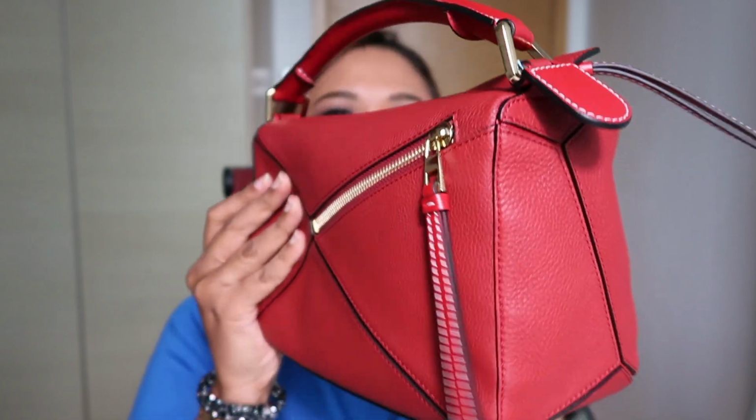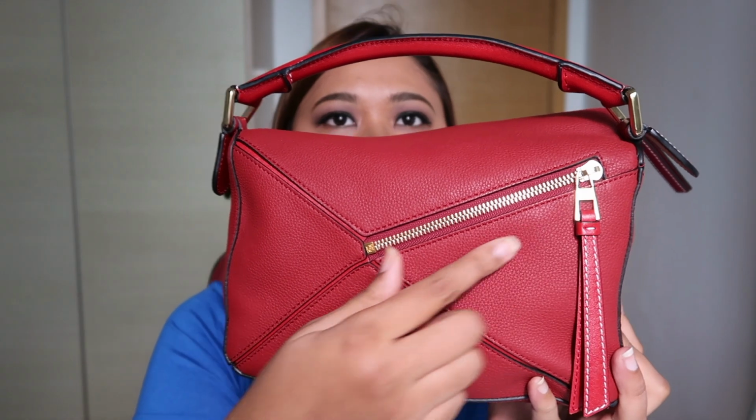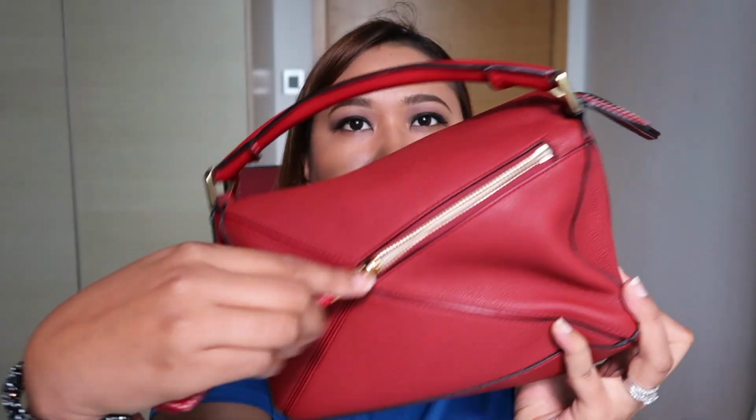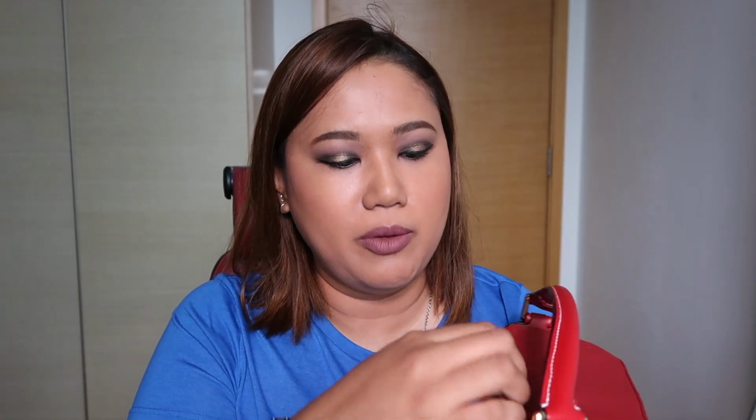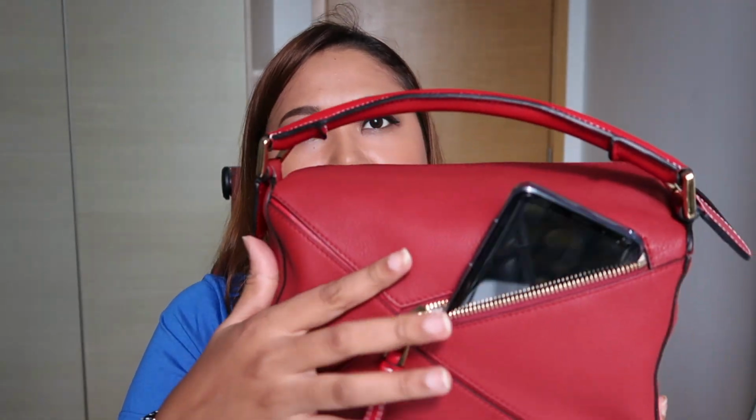That's a continuation. And then at the back you have a cool feature here, which is a zip, which I really like. You could put your MRT card here, everything. I just got the new S9, which is very big, so I don't think it will fit fully. It fits like that. These days phones are so big, right? So even if I turn it, it's not going to fit fully. So I don't think I'm going to put my phone there. But if you have tissue paper or cards and stuff, it would fit. Or if you have a smaller phone, it will probably fit in there.